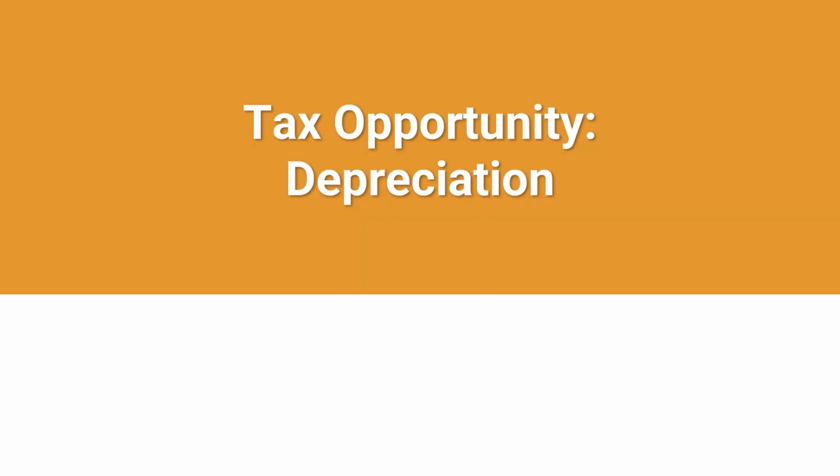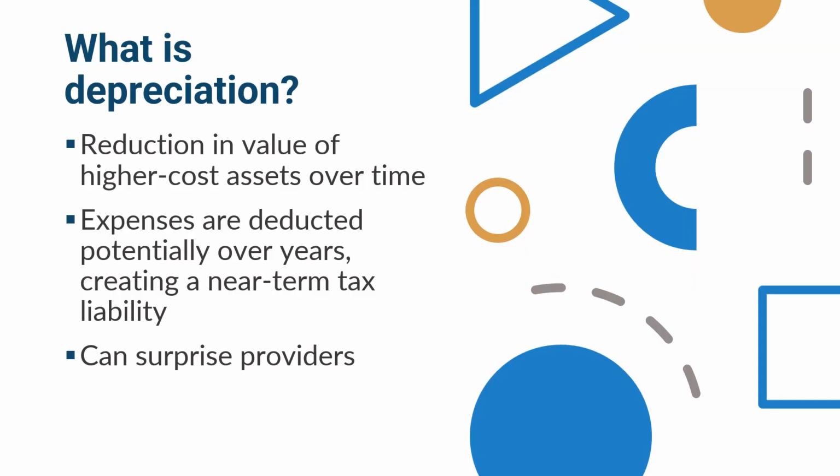Depreciation of your assets is another tax opportunity, and you will want to have a strong understanding of how you depreciate your assets for tax purposes. What is depreciation? Depreciation is a special method the IRS uses for deducting big expenses, such as those over $2,500. Sometimes, and we'll talk about it more here, there are times when you will have to deduct it over years, even if you paid for it all this year, and the result of that can be an increased tax bill this year.